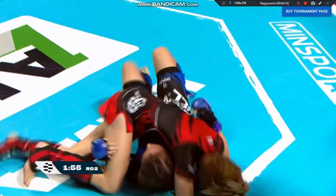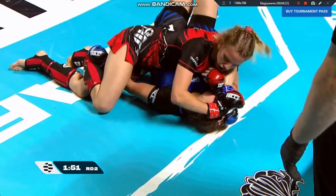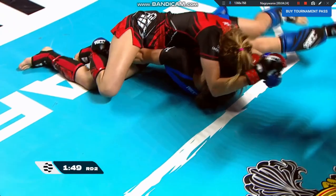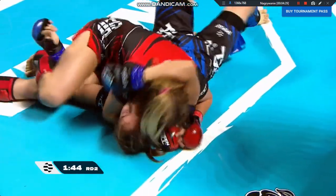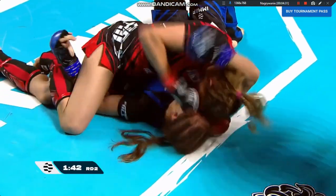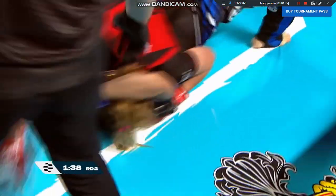Yes, the crucifix again. She can serve to pull the arm through a little bit more and triangle the feet over. Oh, Americana, maybe. The elbow, oh yeah, this is a viable option. She's just got to keep her opponent flat, however. Still got that left arm trapped between those legs. Now the Americana is available. She can further start to put her right elbow in the neck.